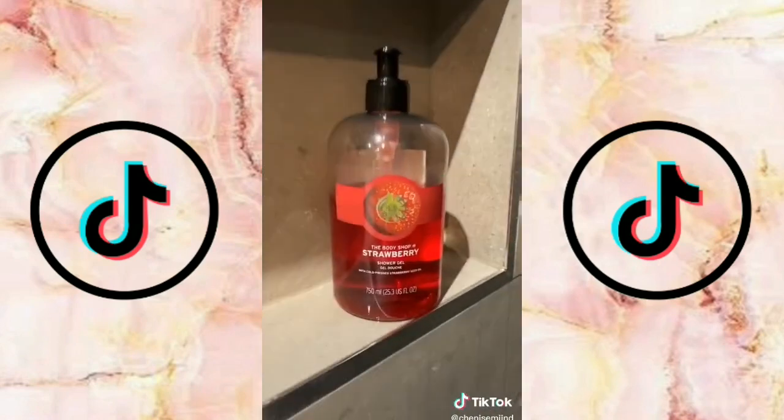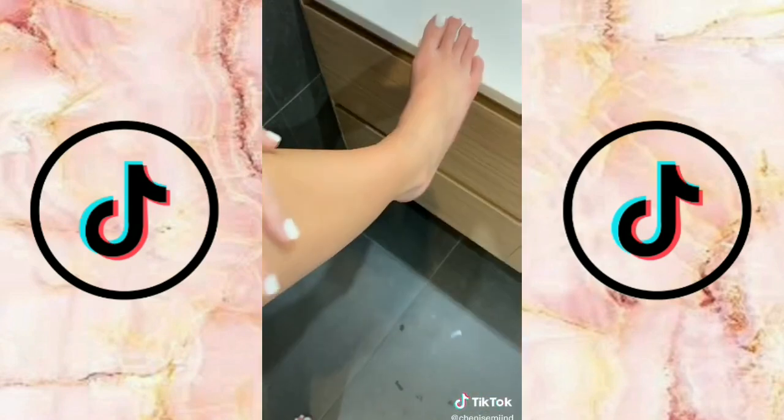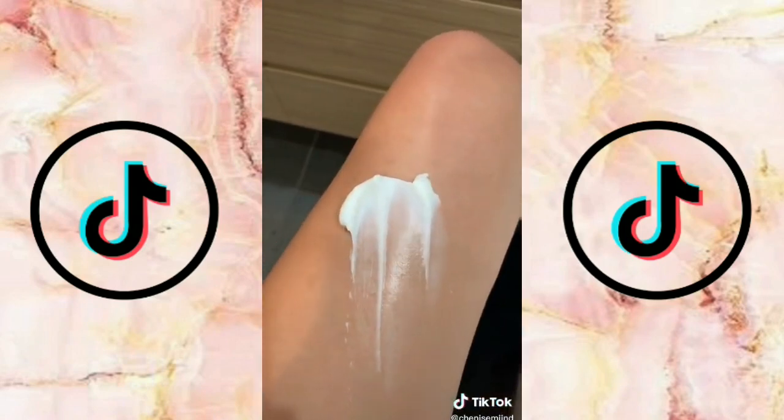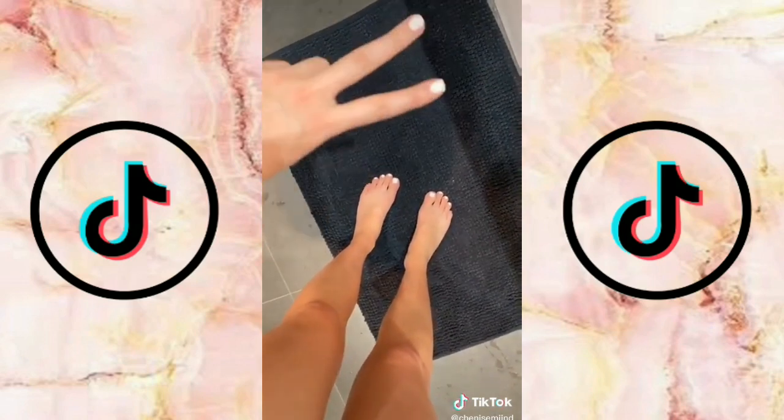Then I go in the shower, wash all that off with, of course, Body Shop. Then once I'm out, I go in with my oil and my moisturizer just to lock it all in. And just remember, you only have one skin for the rest of your life, so it's really important to look after it.